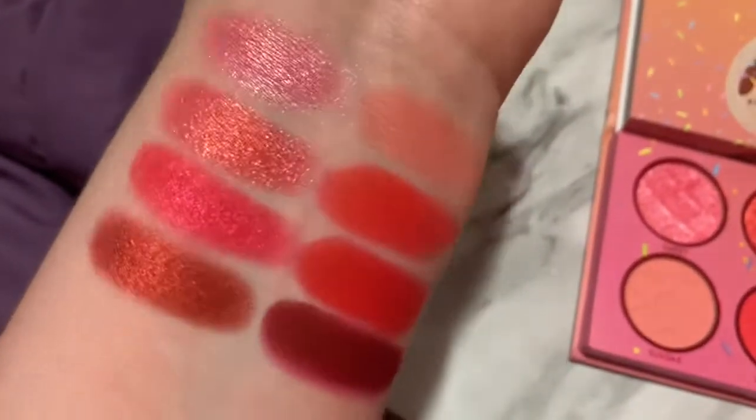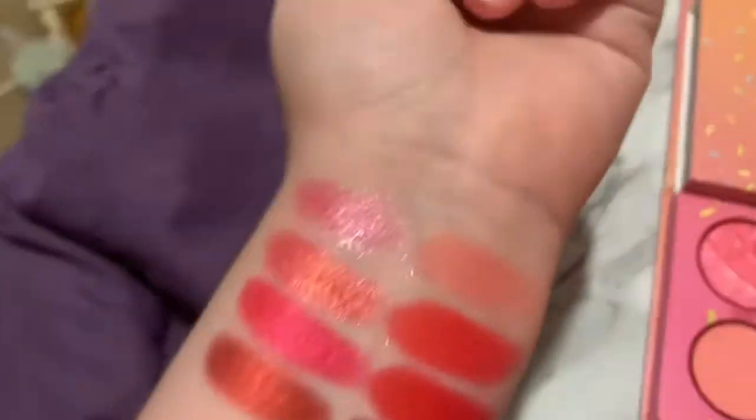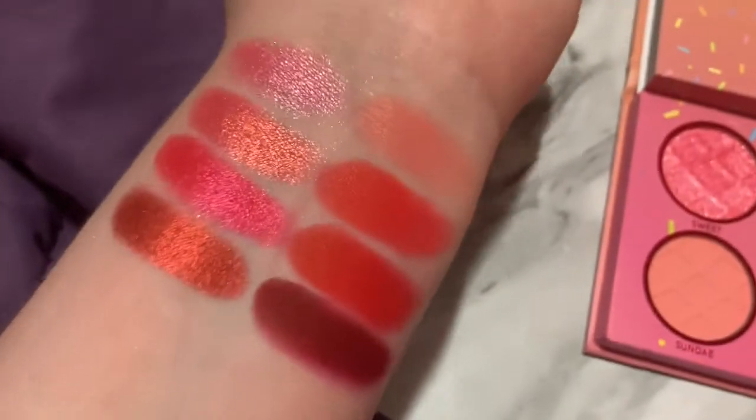This is without flash, just in my bedroom lighting, which is where I always film, as you can tell by the blanket. Even without flash, they look beautiful.